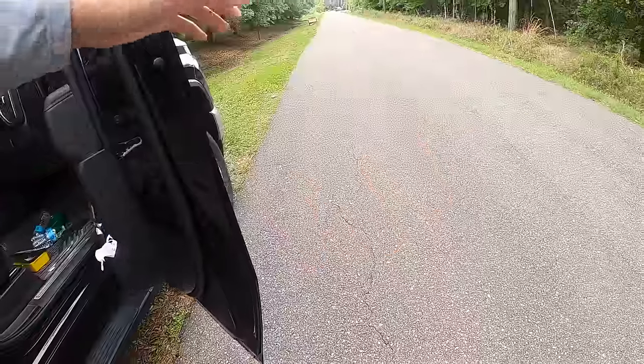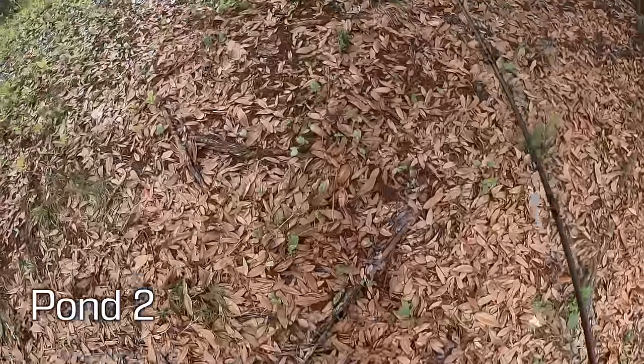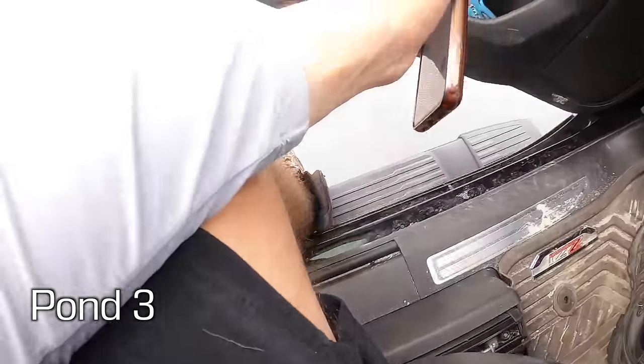Well, back to the drawing board. There's a lot of ponds around here. Just don't know which ones we could fish, which ones have to fish, but we're gonna find it. Okay, so we drove a good ways. Let's check this out. This is like a pond over here. This looks a little bit better if we're allowed to fish it.